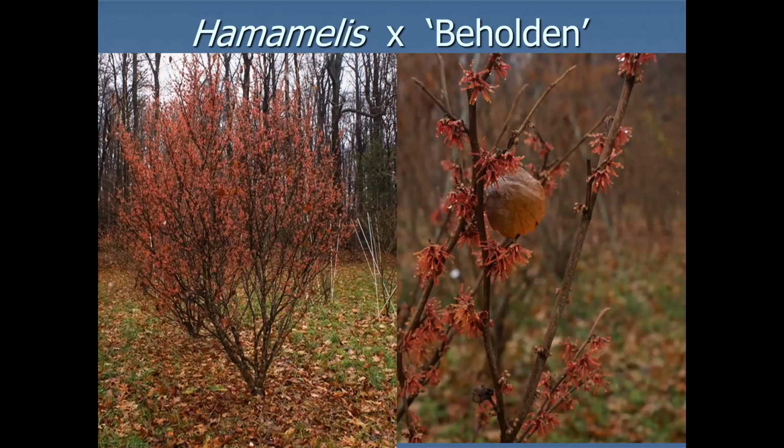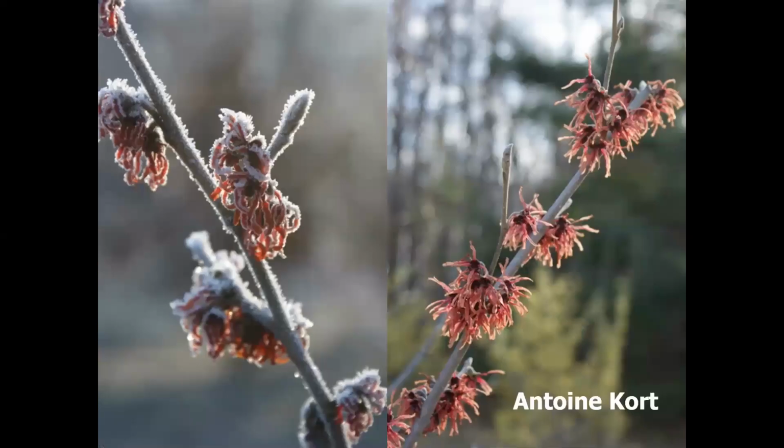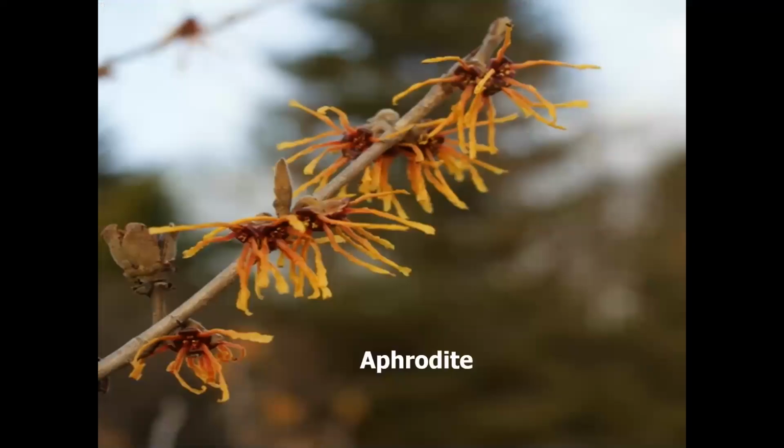And now we're going to skim through a number of cultivars so that we can finish on time. Anton Court, named after the nurseryman who preceded Arboretum Compound. Aphrodite, a lovely, lovely burnt orange color that is very, very fragrant. Sometimes it's a little bit intermittent in its flowering. Not every year is quite as profuse as the one before.